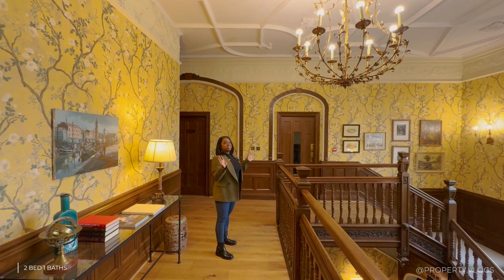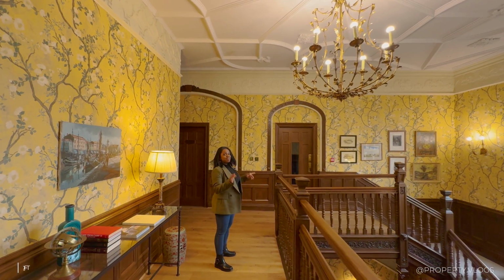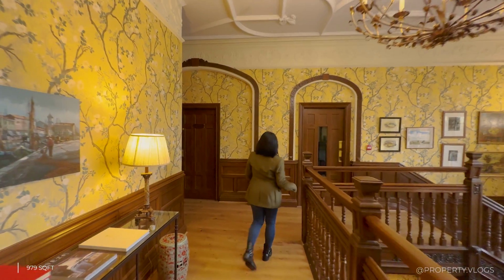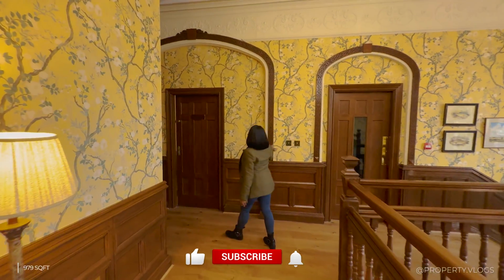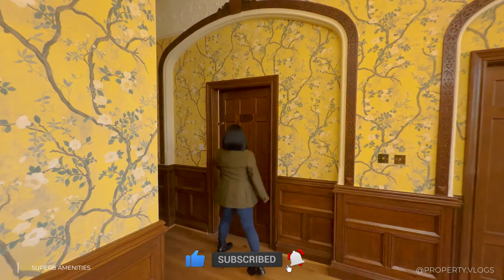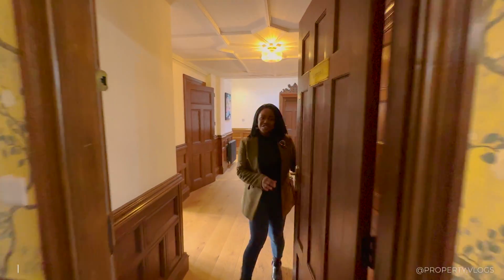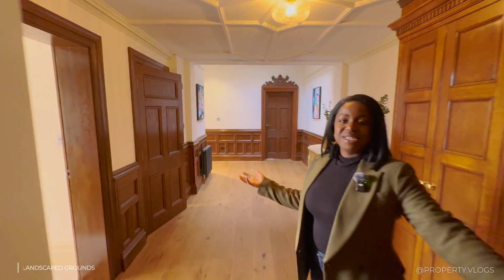And then that beautiful ceiling plasterwork. So I'm so excited. Come with me and I want to tell you more. So beyond this beautiful decorative archway is our apartment. So welcome home, guys, to a different kind of tour. Welcome to a piece of history.